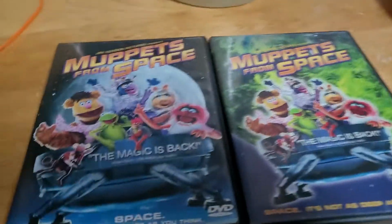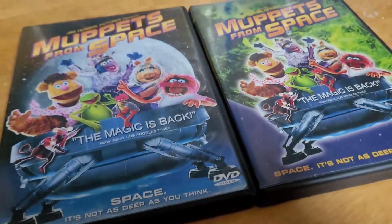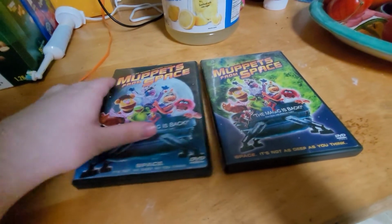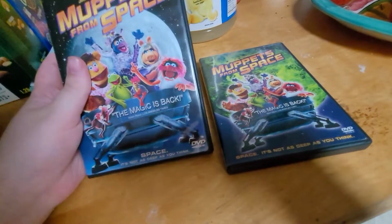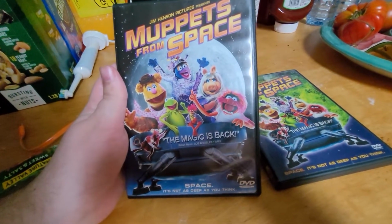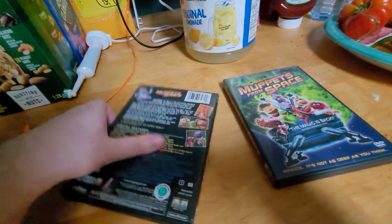So I have an interesting little thing to touch upon. I'm just using one movie as an example here. This is Muppets from Space. It was zoomed in for some reason there. So this is the original 1999 DVD release. I think it's a better cover, that's for sure. See, it looks pretty standard.